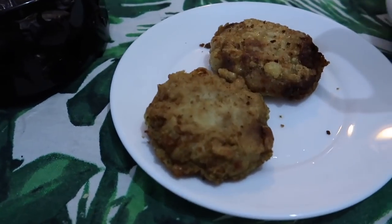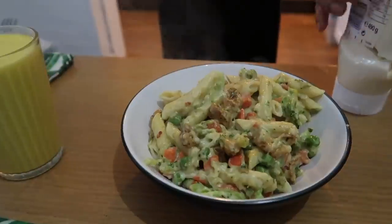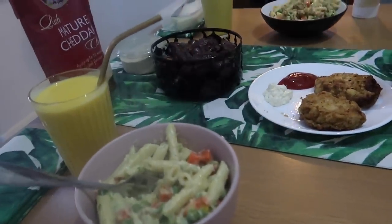We have some aloo tikka from yesterday that we didn't finish off. Of course, dates, hummus. Adol's got his chicken pasta over here. It looks really, really nice. And we have extras. So this is going to be a real feast, that's for sure.